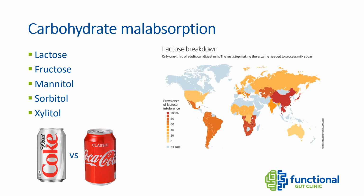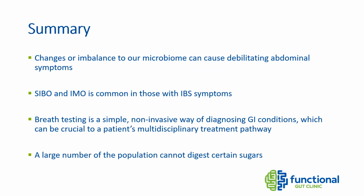Other sugars we can test for include fructose, the sugar found in fruit, and sugar alcohols like sorbitol, mannitol, xylitol, which are mostly used as sweeteners. The test is performed in the same way as the SIBO test, but instead of using glucose or lactulose, we use the specific sugar as the substrate that we are aiming to interrogate. If a carbohydrate malabsorption test is positive, then the sugar tested can simply be reduced or omitted from the patient's diet.